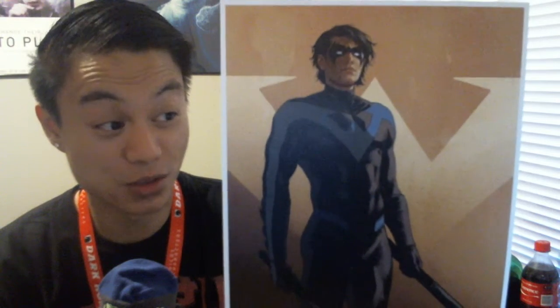A lot of the other ones, they don't draw Dick Grayson, in my opinion, to justice. No offense, I'm not trying to be mean, but in my opinion, you have to get Dick Grayson right. You can't have him look too slender or too muscular or something. And the armor has to be good, and the design has to be good. This is one of the best portrayals of Nightwing I've seen in my life, so I had to buy it because I'm a really big Nightwing fan.